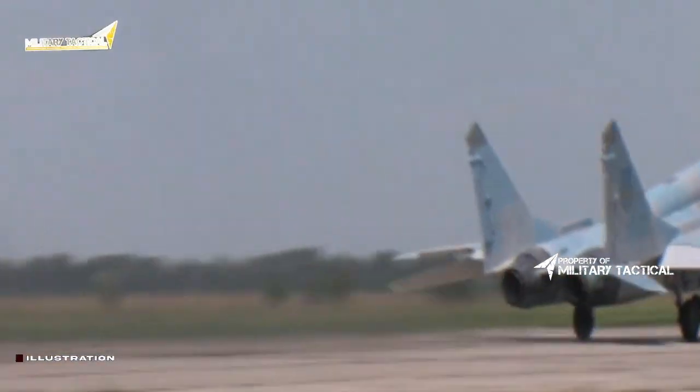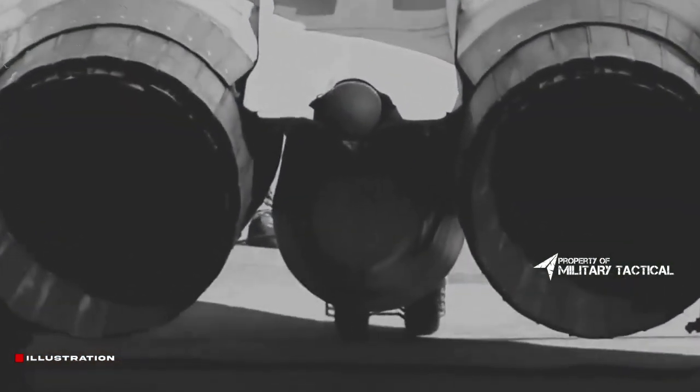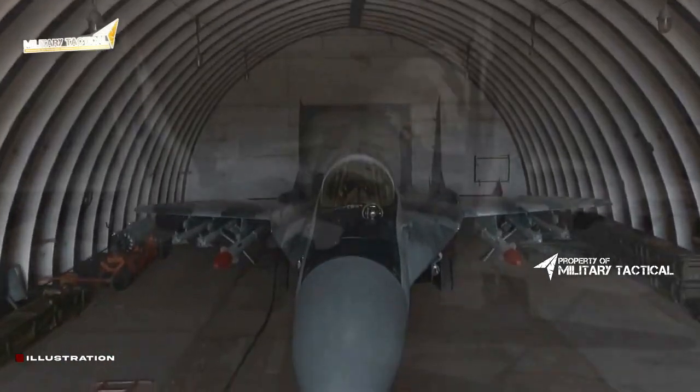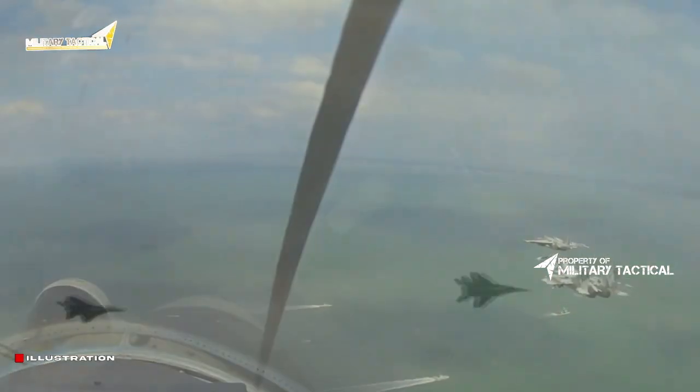fighter jet from the Soviet Union. The MiG-29 Fulcrum belongs to the fourth generation. Different designs of aircraft are used in this conflict, including jet fighters used in the former Soviet Union.